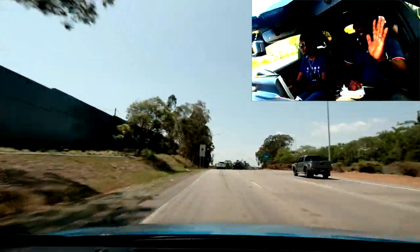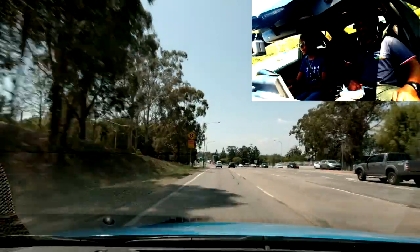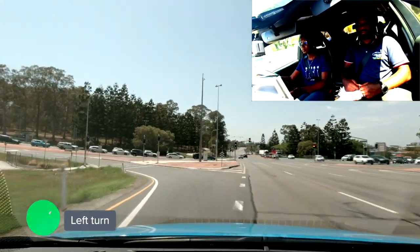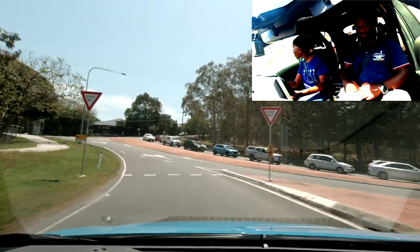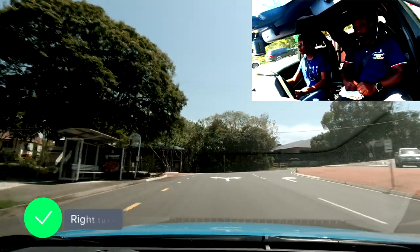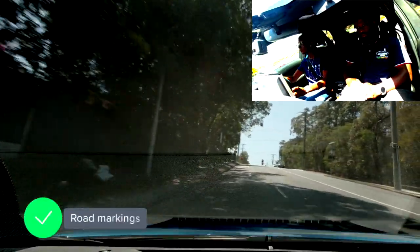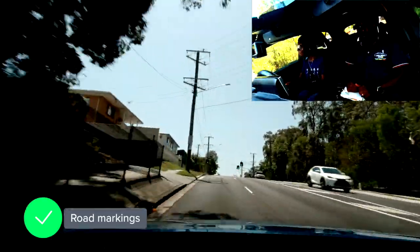Then I'm gonna get you to take the slip lane on the left. Good left turn at the slip lane. You can use the left lane to turn right. Good right turn. Here the left lane can only turn left, and Sonia recognizes this and chooses to change to the right lane.